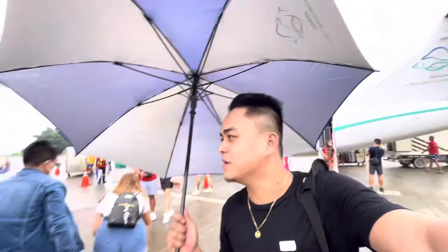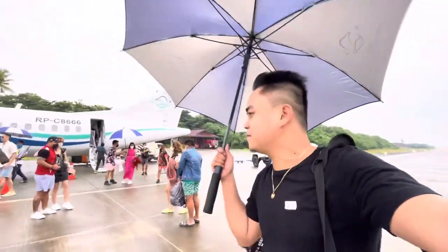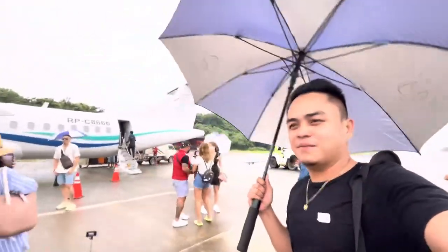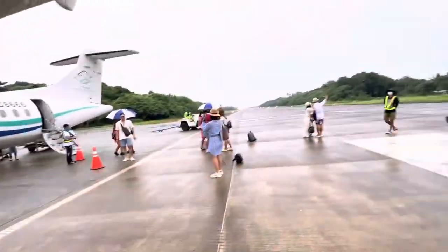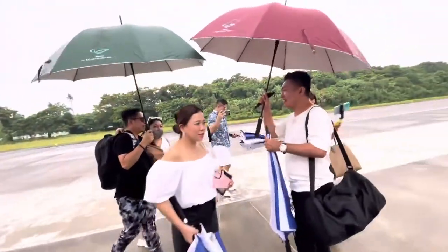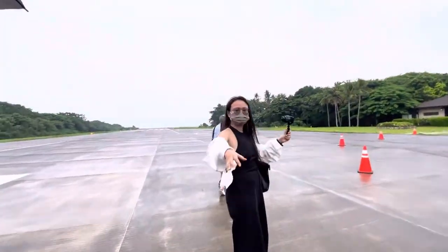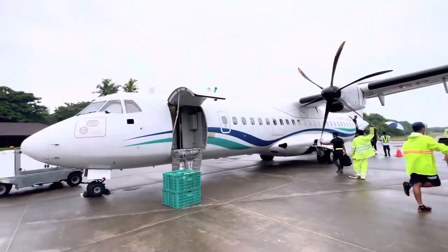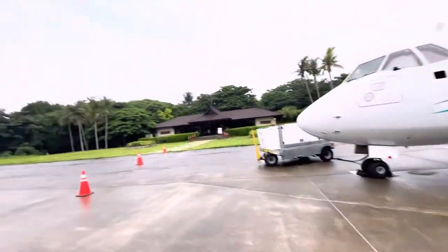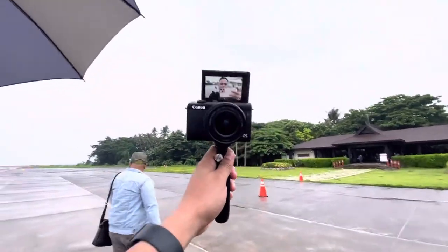Yes, touchdown Balesin. So tayo guys, sila nagpipicture, ako naman. Lagi tayo dito sa Balesin. Yung vlog. Okay. Welcome to Balesin. Mga sir, madam, mga boss, madam. Sumakay guys, oh. Good for 50 passengers only. Nagba-vlog ako sa cellphone, nagba-vlog ako sa camera.